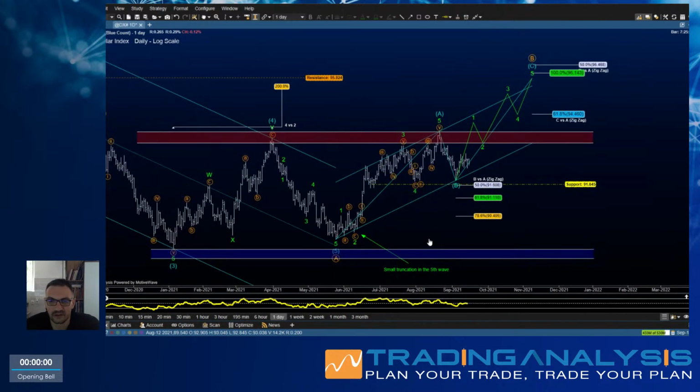And for now, all of this is behaving according to the Elliott Wave script. Support levels are at 91.64, and the first resistance comes at the previous highs at 93.50.